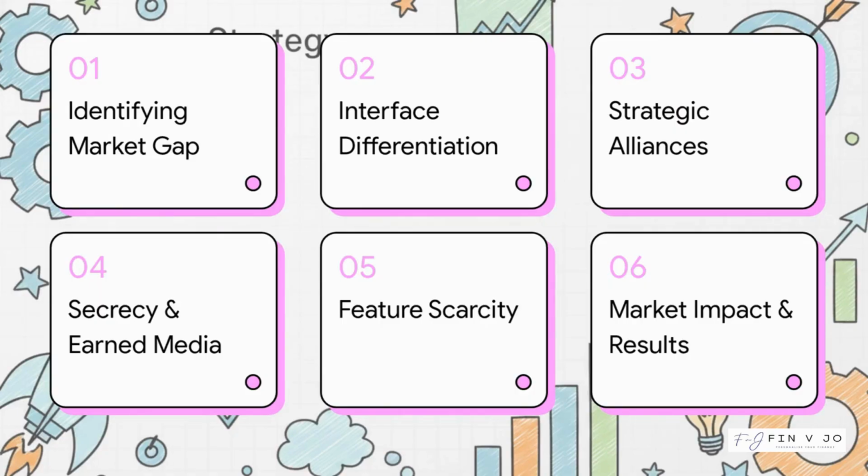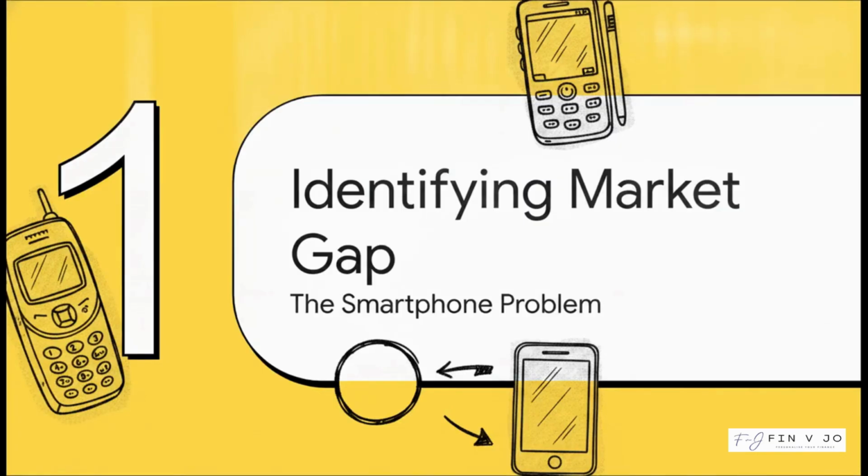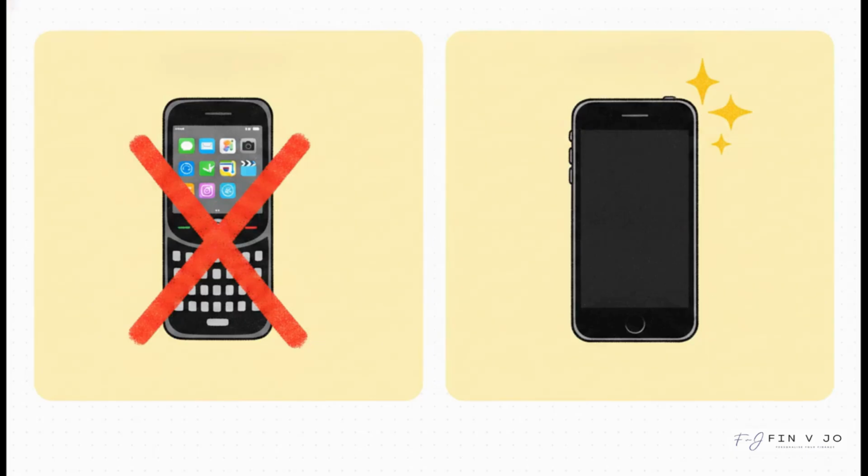Let's dive right in. Section 1, identifying the market gap and redefining the quote-unquote smartphone problem. So to successfully position any new product, you absolutely have to identify an undeniable gap in the market. Think back to 2007. Early smartphones like the Moto Q or the BlackBerry, well, they weren't actually all that smart, and they were pretty frustrating to use. In fact, the bottom 40% of these devices were completely dominated by rigid plastic keyboards. They were literally stuck in one single physical configuration.